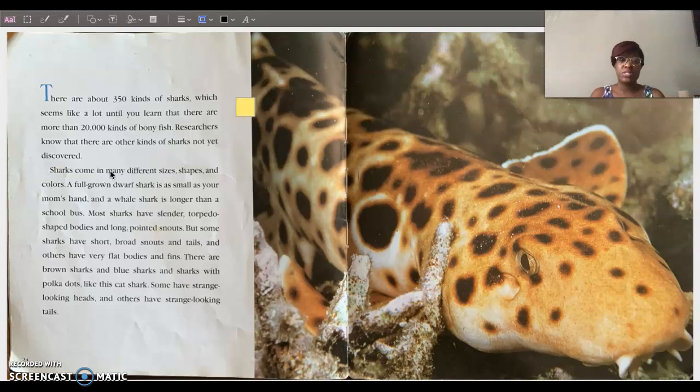Sharks come in many different sizes, shapes, and colors. So now we're learning that sharks come in different sizes, shapes, and colors. A full-grown dwarf shark is as small as your mom's hand. And a whale shark is longer than a school bus. Wow, so here the author is comparing the size of the shark to what we know in real life. The length, I should say.